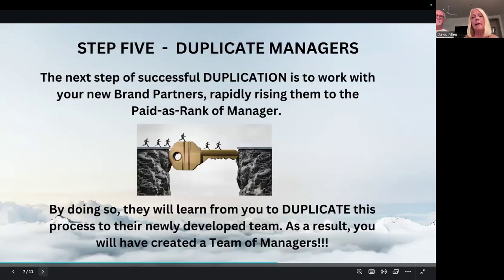Okay, now we're going to talk about step 5, which is the duplication of managers. The next successful duplication step is to work with your brand partners, rapidly rising them to paid as rank of manager. What does that mean? You're a paid as rank manager. You've brought two new brand partners in on each leg. You want to duplicate that process with them. By doing so, they'll learn from you to duplicate this process to their newly developed team. And as a result, you will have created a team of managers.